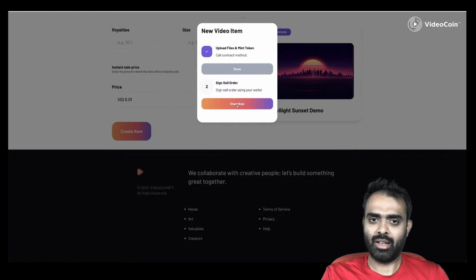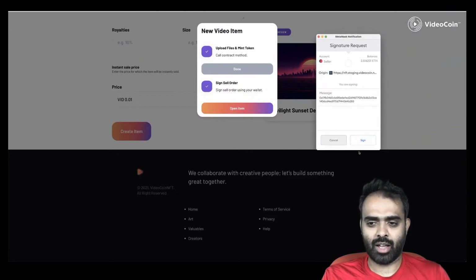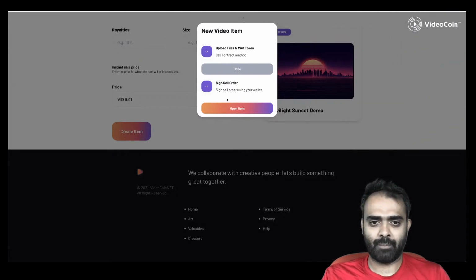So what I'm going to do, it did all of those 8 steps, right? Of which now the minting step is the one thing that is remaining. So now I'm saying mint this one, and you can see on MetaMask I got a signature request, and I'm going to sign it. And as soon as I sign it, I'm done, right?